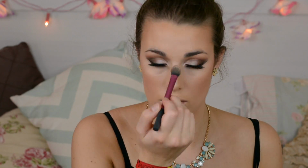Then I'm taking my e.l.f. high definition setting powder and applying this to the areas where I applied the highlighting concealer, so under my eyes, kind of a bit on my forehead, down the bridge of my nose, and just setting the foundation in place so that it doesn't get too oily throughout the day or night.